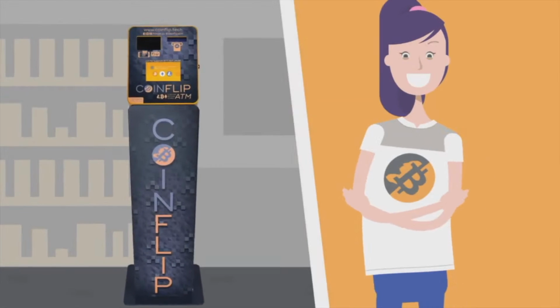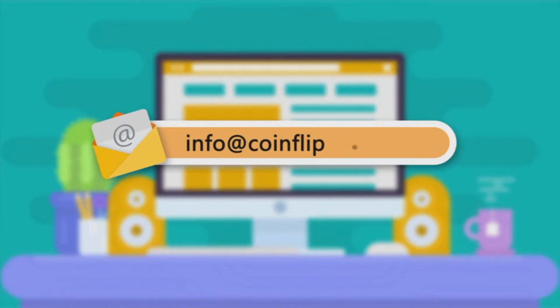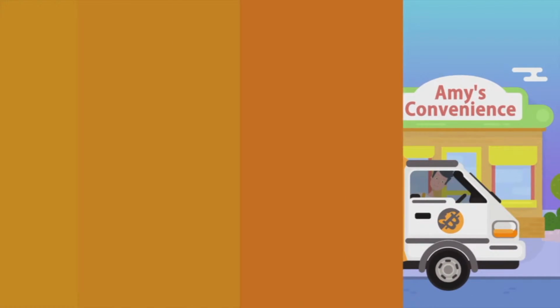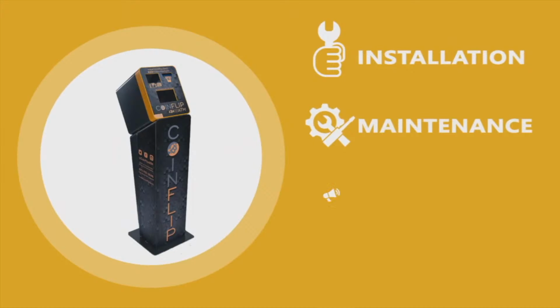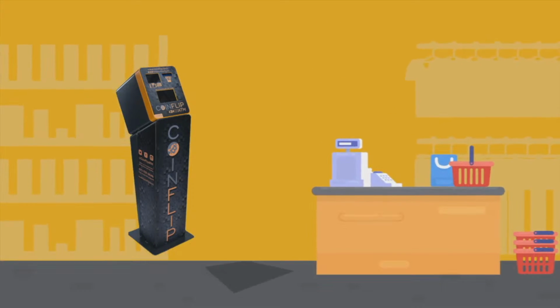Getting the ATM was easy. We just contact the CoinFlip team at info@coinflip.tech, and they handle everything with no cost to the store owner. This includes installation, maintenance, marketing, and even 24/7 customer service. We just provide a small space within the store.